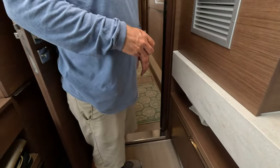And I think that concludes our tour, right? So we hope you enjoyed our Lagoon 46 as much as we do. And we live and breathe it every day. And that's a nice boat.